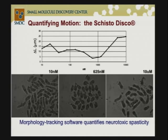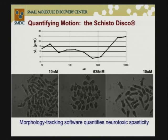But interestingly, at an intermediate concentration, you get these rounded up worms that move a lot less than the negative control. And you can monitor that across concentration and also across time. And you see this sinusoidal dependence. You go from normal amount of mobility to restricted mobility to hypermobility. Praziquantel is a neurotoxin. So this gives us one way of phenotypically characterizing these living worms before they die.